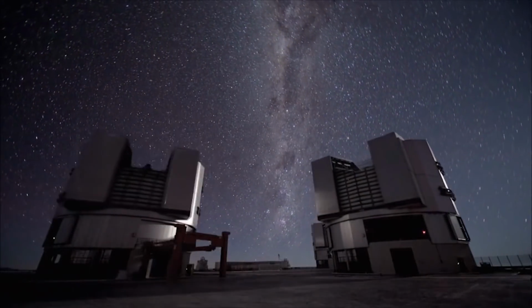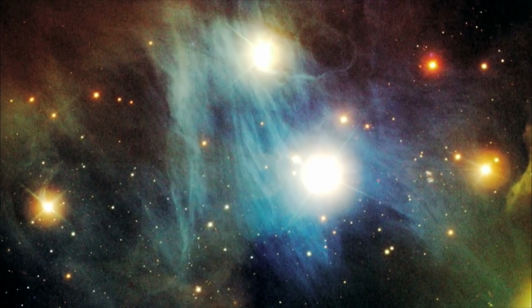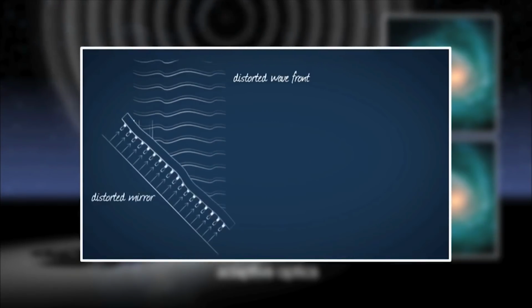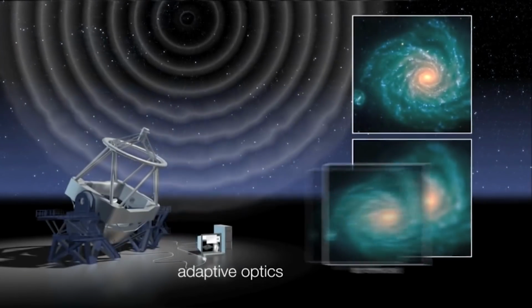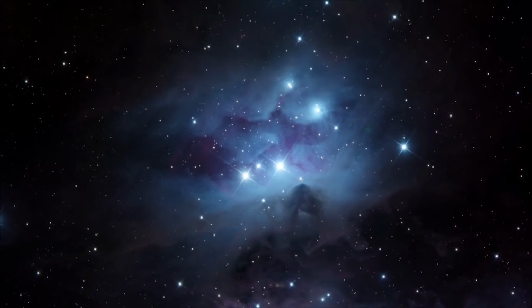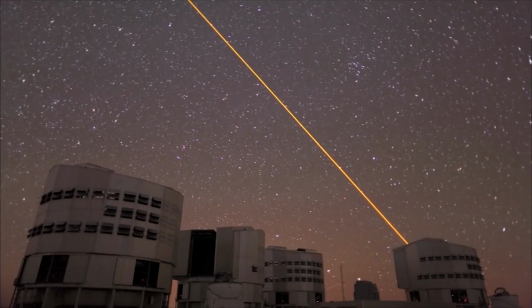Even on the clearest of nights, unseen turbulence in the air pushes starlight around as it journeys through Earth's atmosphere. The same effect is what makes the stars twinkle. To get around this problem at VLT, all the light gathered from each telescope's main mirror is bounced onto a second mirror, which can rapidly deform to reverse the distortions caused by the moving air. Like other observatories in Chile, the VLT is in a perfect position to put its cutting-edge technology to use.